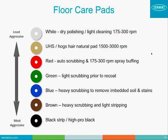This is your range of color coding on the pads. When you're doing strip jobs, you're either in the brown, black, or what we call black Hypro family, which comes in square and also in rotary format. Black is the most aggressive. If I'm top scrubbing and recoating, I'm normally going to go with a blue or a green pad.